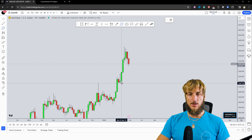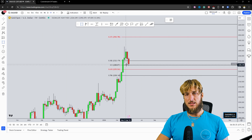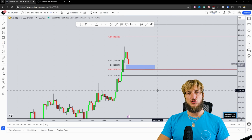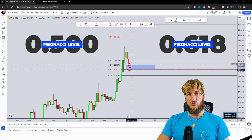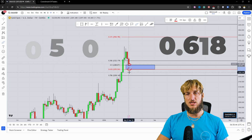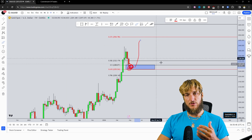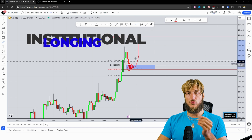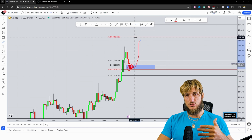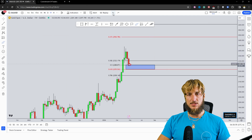And if we do that, and we take our Fibonacci here from the low to the high of this impulse, what we can see is that at the moment the market has just entered the zone in between the 50% and 0.618 Fibonacci retracements, which is a quite strong support zone from which there is definitely the possibility of seeing some more institutional longing, which at that point could further increase the probabilities of a potential push higher away from this level. And we will be speaking about institutional longing in just a couple of minutes when we move to the commitment of traders.